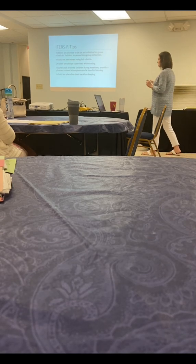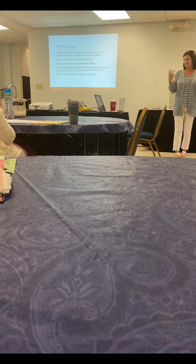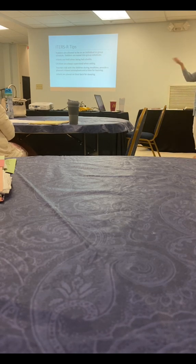Teachers talk with the children during mealtime. Again, that communication, remember that language one that Rhonda pulled out? That's important too, talking during mealtime.